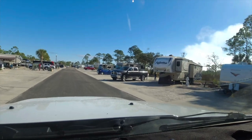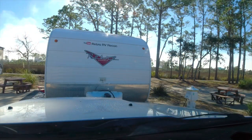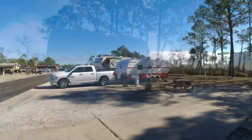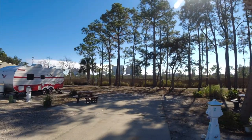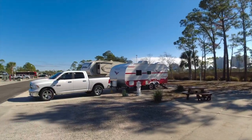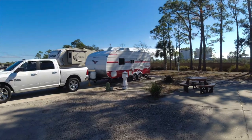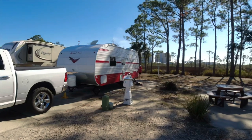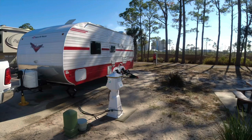Well, here we are. We're back at Retro RV Recon. We'll hang out just a second here. I'm going to get out and do the site walk around and tell you a little bit more about the particular pad site. Here's the site walk around. Nice little view right here. Just know that these 20, 30, 50 amp connections are marine grade. There's my beautiful wife. And there are two locations for sewer connections.